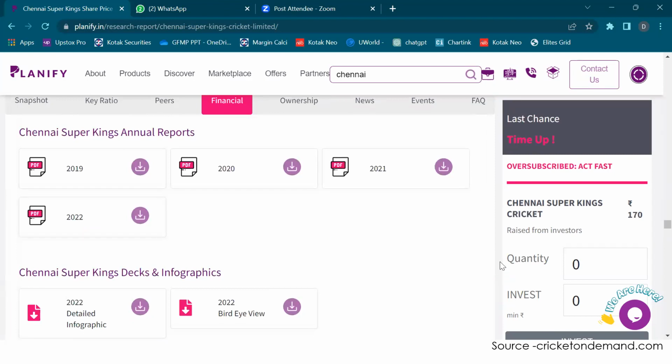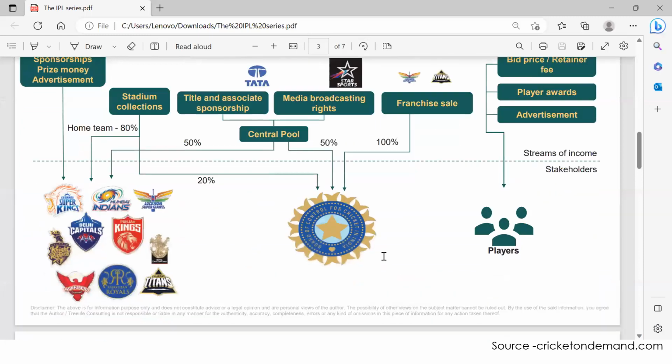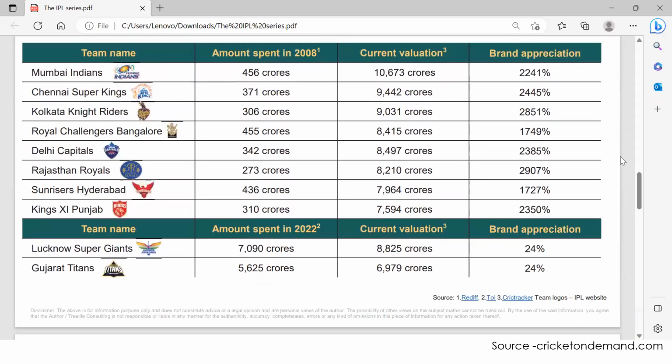Well, one last thing I would like to mention is I would like to take you through one more data. So basically, this is the data I have come across, which is the brand valuation. Okay, so let's look at this brand valuation of Chennai Super Kings. Chennai Super Kings as of now is valued at around 9,400 crores, which is around $1.1 billion, which makes it a unicorn. IPL itself is a decacorn, like 10 billion plus valuation. Now, the appreciation in brand value has been good in the last 15 years.